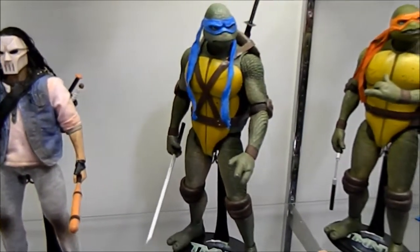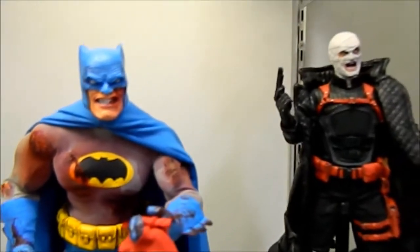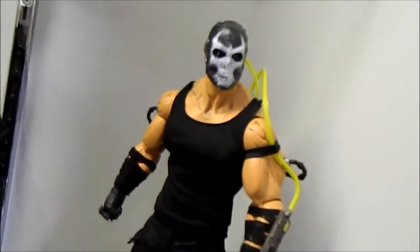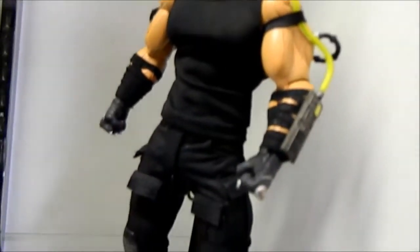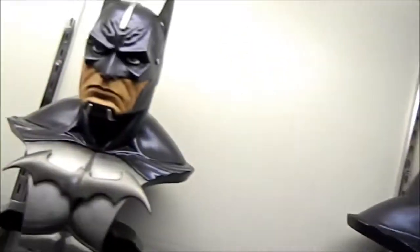Here's the TMNT stuff, so I know you got a couple of you Ninja Turtles out there, pizza-loving motherfuckers. Batman, I know I got a couple Batman fans. I think a couple of you guys do like Batman, right? And this is a really cool Bane figure here. This is more of the comic version with the Venom, and the eyes looked really good. They did not come out too well in this video.